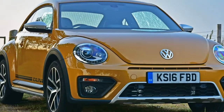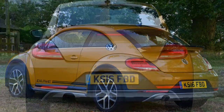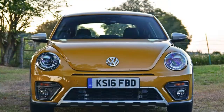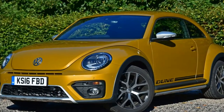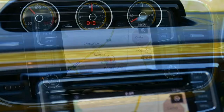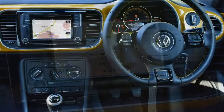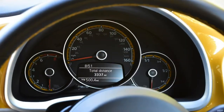Both are available in manual and DSG automatic form, but that's where your choices end. With 105 horsepower on tap in 1.2-liter petrol form, the cheaper Beetle Dune models aren't fast. The engine must be worked hard to accelerate briskly, and you'd expect more muscle from a car which costs so much. Thankfully though, the gear change is slick, helping the driver make the most of the motor's power. Press the throttle at low engine speeds and the motor pauses briefly before responding, so you often end up driving the Dune harder than a car which has more power in reserve.